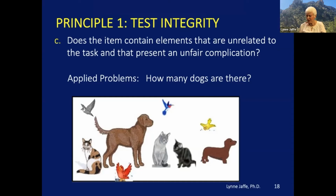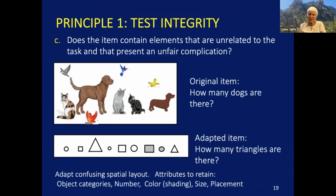So the adaptation that could happen here is this adapted item. Now the birds have become circles, the dogs have become triangles, the cats are squares, and there is no confusing spatial layout. Everything was put in one row. However, there were attributes that made this item more complex, that we did feel we needed to retain.